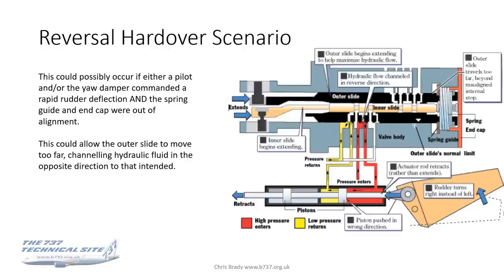There's also a reversal hardover scenario. Now this could possibly occur if either a pilot and or the yaw damper commanded a rapid rudder deflection, and the spring guide and end cap were out of alignment, which is shown over there on the right hand side of the diagram. This could allow the outer slide to move too far, thereby channeling hydraulic fluid in the opposite direction to that intended. Again, these were all theoretical failures. Again, I should say nothing was ever found in the wreckage of the PCU, and the PCU was recovered, and I've seen the breakdown report of it, and it was all found to be working pretty much normally.